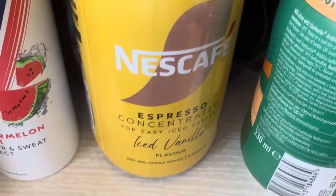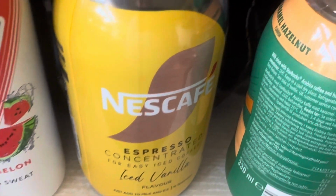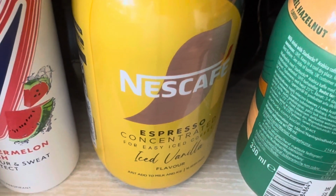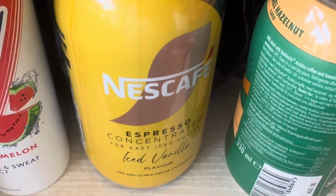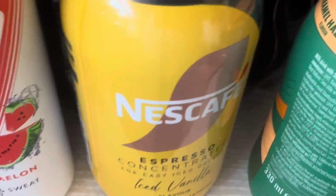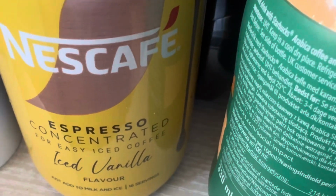I've been umming and ahhing over trying this for weeks. They have the normal espresso unsweetened, the caramel and the vanilla. Now I typically go for caramel. I love caramel, I love salted caramel. They didn't have any caramel. They had vanilla or the plain one, so I've gone for the vanilla. It was on offer. I wouldn't have paid full price, especially as I've never had it before, and also because it's vanilla. I'm not saying I don't like vanilla, because I do really like vanilla, but if I had a choice, caramel always comes first.